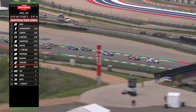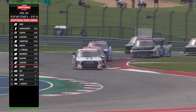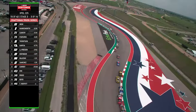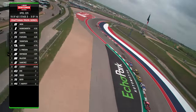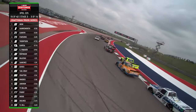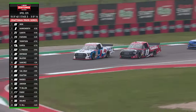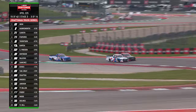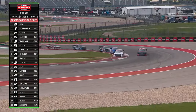Rajah Caruth in third there. We saw damage on the front of that truck, but he's got a solid run going. Look at his nose. You just wonder how many of those hood pins are compromised. Look at this. Great shot. Working his way through the Esses. Beautiful. Corey Heim battling his teammate Hawksworth for the lead.